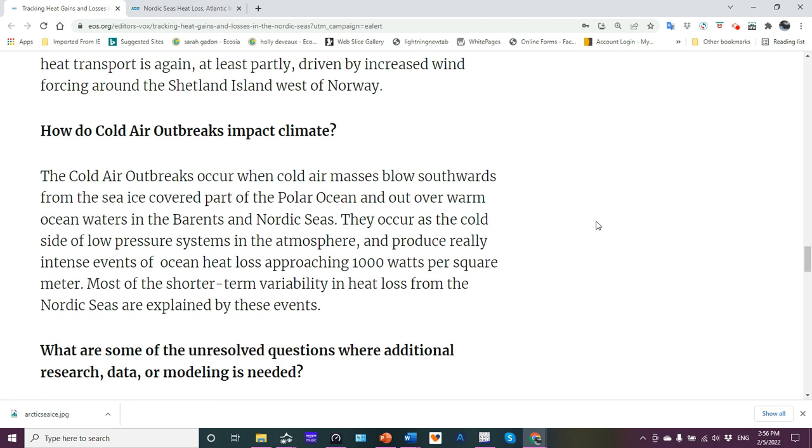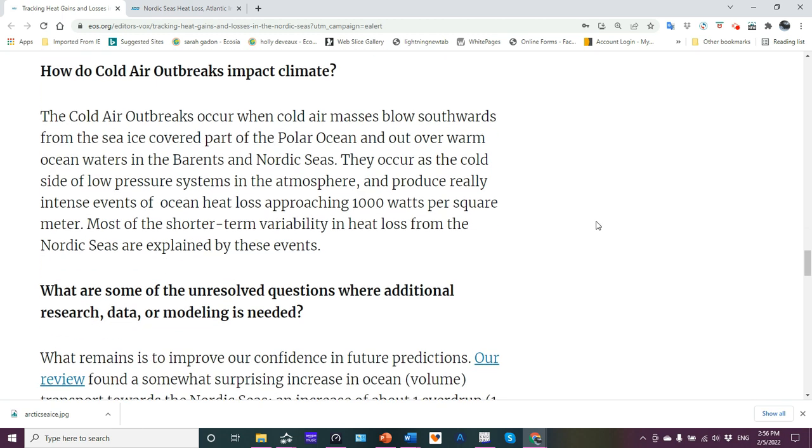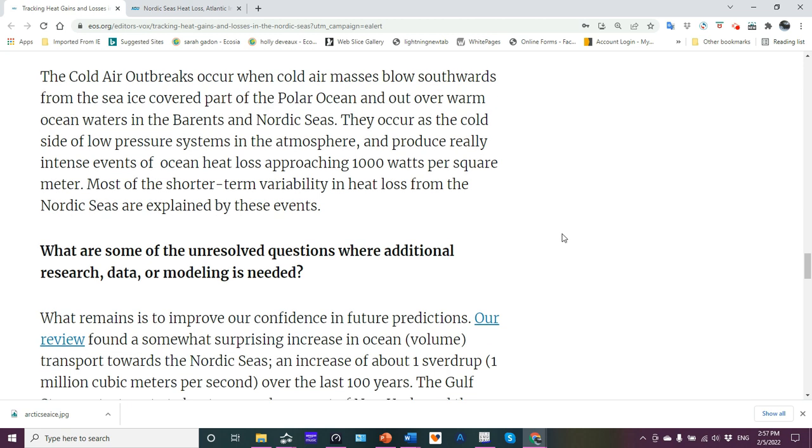How do CAOs, cold air outbreaks, impact climate? The cold air outbreaks occur when cold air masses blow southwards from the sea ice covered part of the polar ocean and out over warm ocean waters in the Barents and Nordic seas. They occur as the cold side of low pressure systems in the atmosphere and produce really intense events of ocean heat loss approaching 1,000 watts per square meter. 1,000 watts per square meter. That's a wee bit. Most of the short-term variability in heat loss from the Nordic seas is explained by these events. Short-term, okay? Now you have long-term, we've got some decadal oscillations and fluctuations taking place.